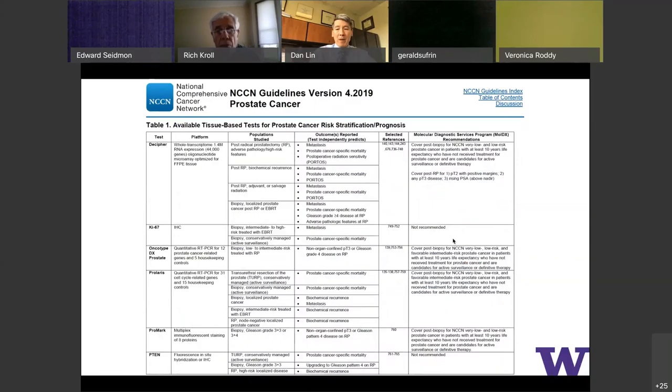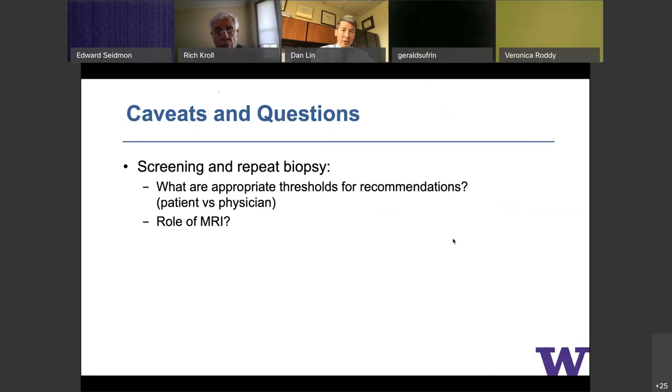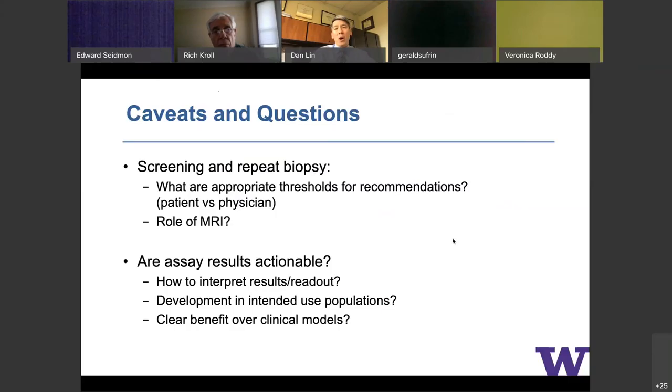There are other caveats, I think. And again, what are the appropriate thresholds for recommendation? What's the role of MRI? We still have a lot of work to do, and I'd be interested to hear your thoughts on that. And then, are the results actionable? In other words, how do we interpret the results? Are they developed in the right populations? Which I can say no, for active surveillance, they haven't been. And are they clearly a benefit over clinical models? So keep that last one in mind. I'll show you a couple examples.